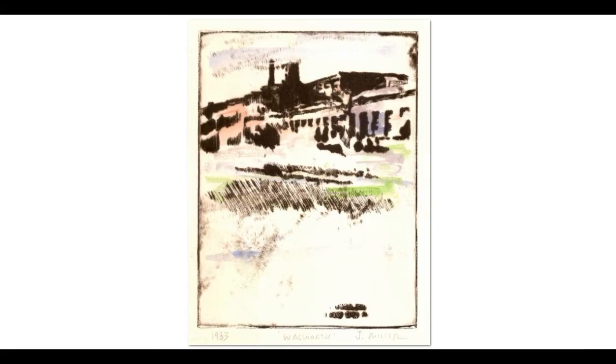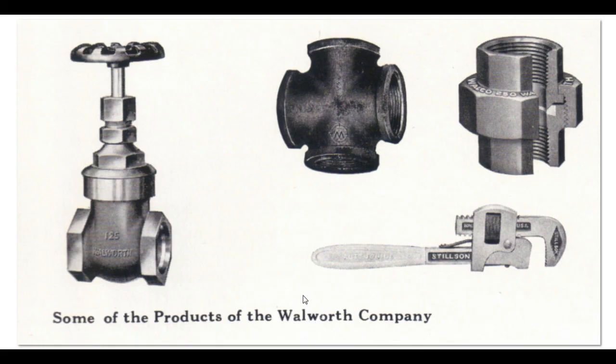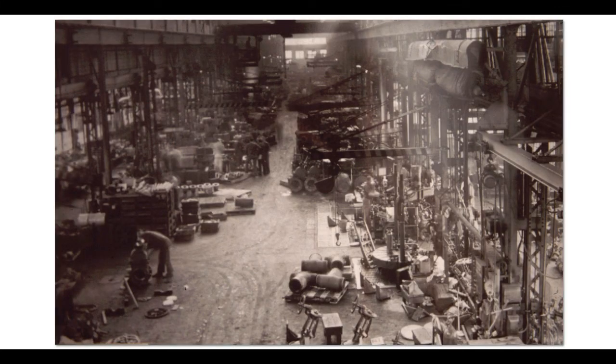That's a little print, intaglio print I made back in the 80s of the place when it was being torn down. These are things that were made there. A smaller valve. These were fittings. This was a coupling, a T or actually a cross coupling. And the old Stilson wrench, they made a lot of different things there, not just these things. That's the factory floor. Here's a guy down there working on a valve. Factory floors are not usually pretty places, but a lot of stuff got done there.